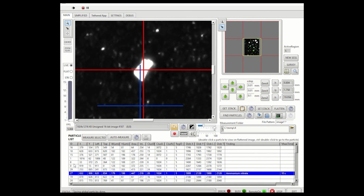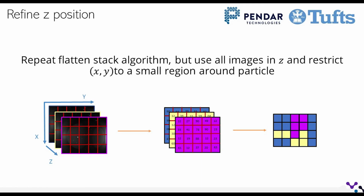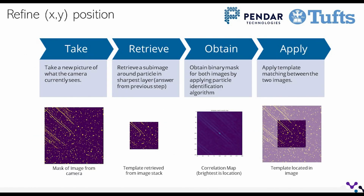Eric will now describe what it takes to do that aiming and focusing of the Raman laser accurately to ensure good results. So the last step in the processing is basically refinement for particle by particle analysis. This has to be done in both the Z dimension as well as X and Y. The first thing that we do in this step is to refine the Z position. Essentially, this amounts to repeating the flattening process, but this time using all of the information in all of the very finely obtained slices, but only in the vicinity of the particle that we're looking at. The second issue is localizing the particle in the crosshairs of the microscope in XY space.